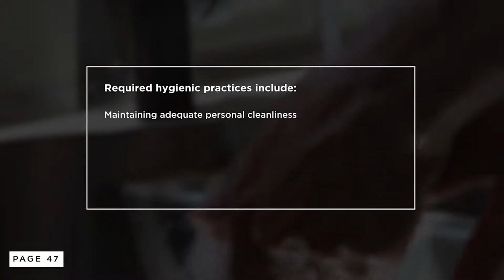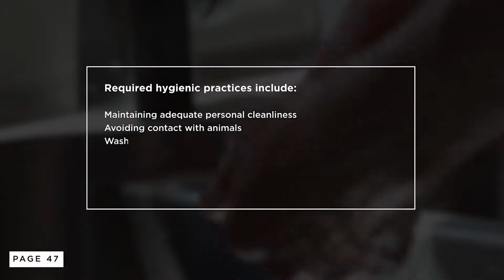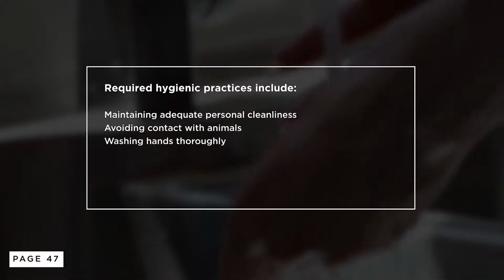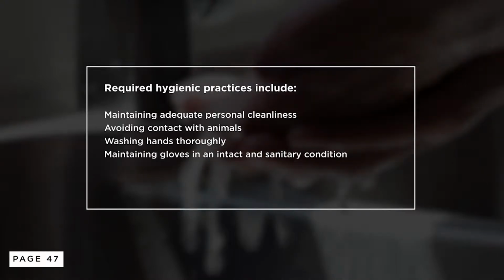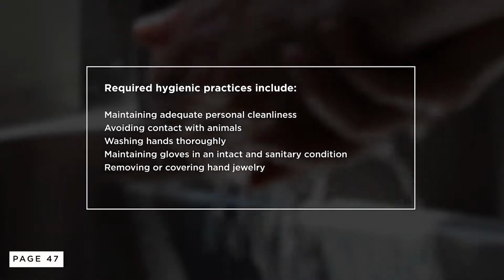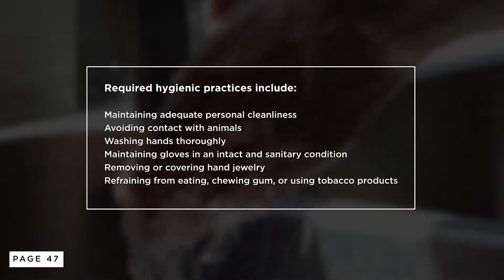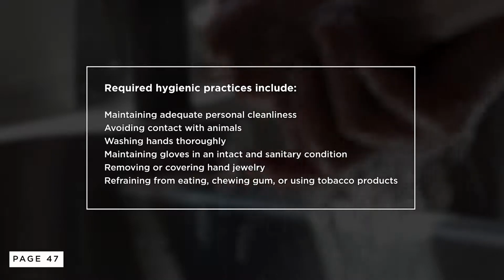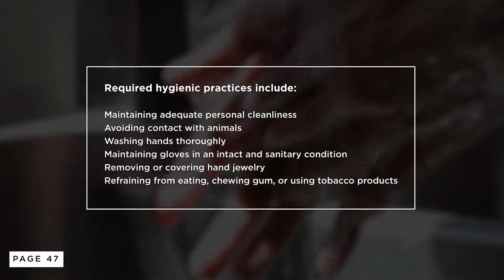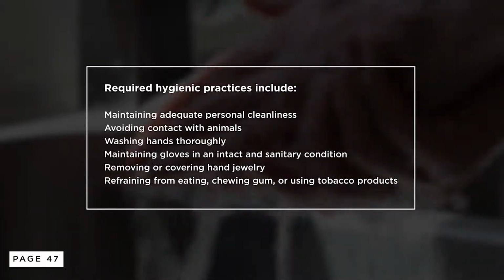These include maintaining adequate personal cleanliness, avoiding contact with animals other than working animals, washing hands thoroughly, maintaining gloves in an intact and sanitary condition, removing or covering hand jewelry that cannot be adequately cleaned and sanitized, and refraining from eating, chewing gum, and using tobacco products in an area used for a covered activity. The rest of this section further explains each one of these requirements.